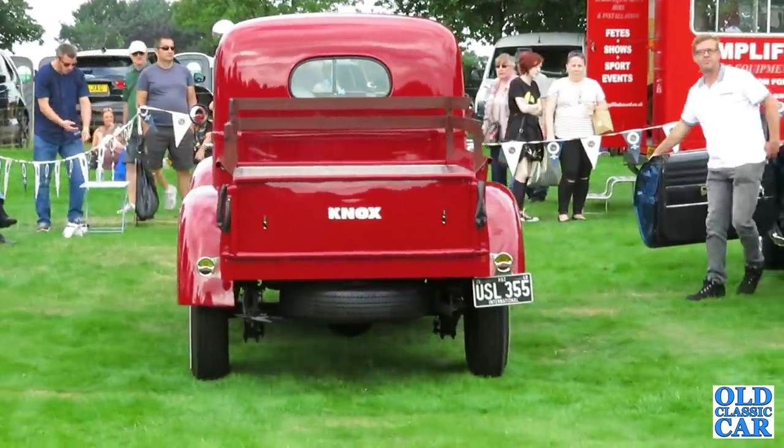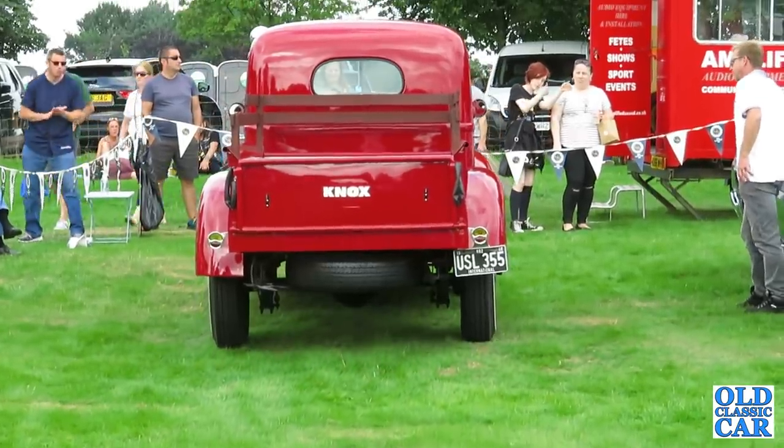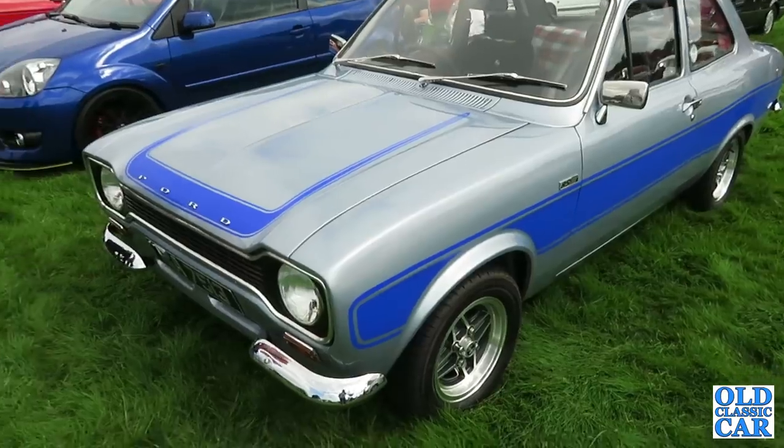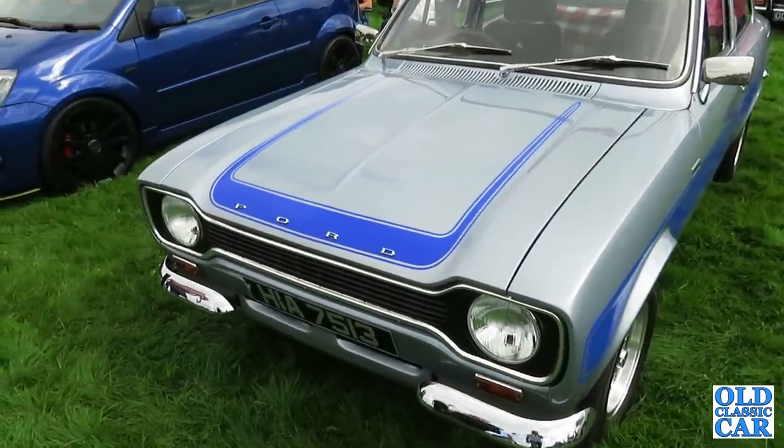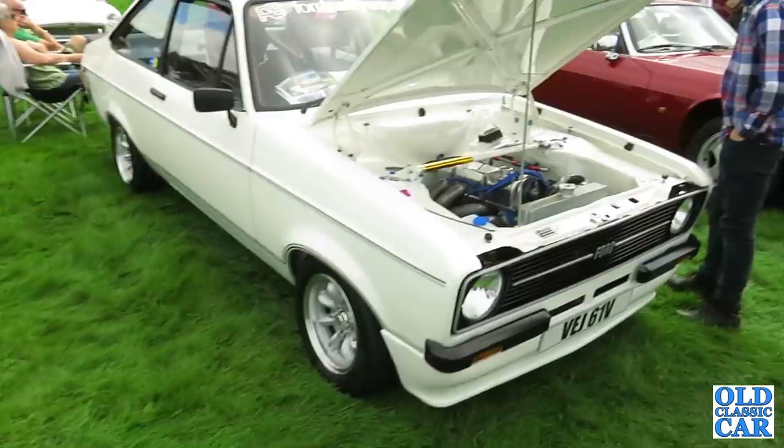So, modified cars, kit cars, unusual cars, and American cars. Mark 1 Escort RS 2000. Alongside that, we've got a Mark II Escort, 1600 Sport.